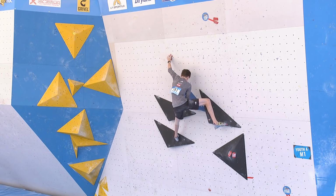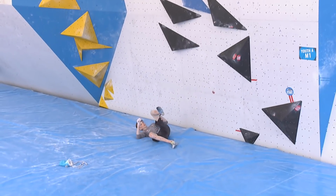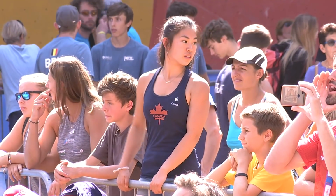So gets himself in position. This time the right foot lands. But he needs to keep it in place. He also needs to keep the left. Frustration ruling on Boulder number 1.